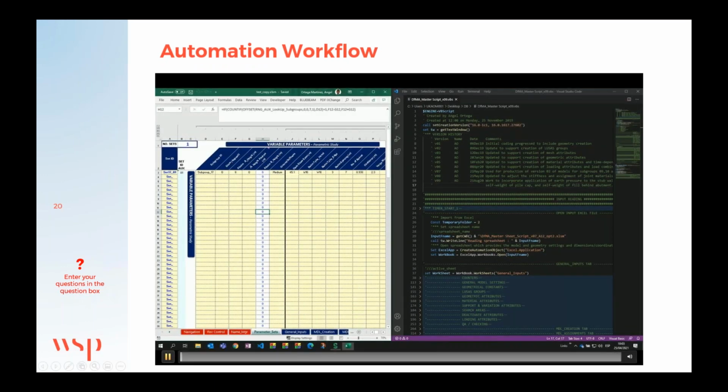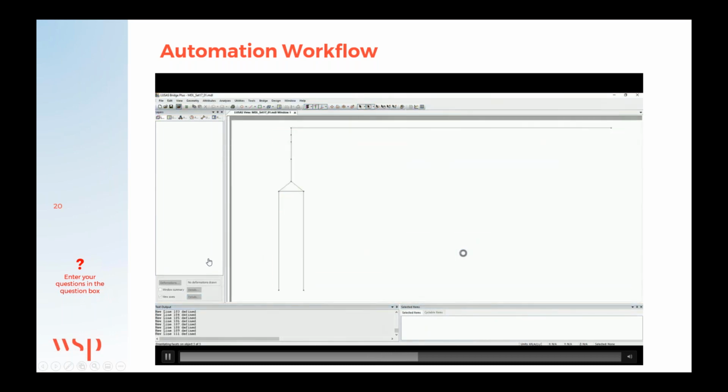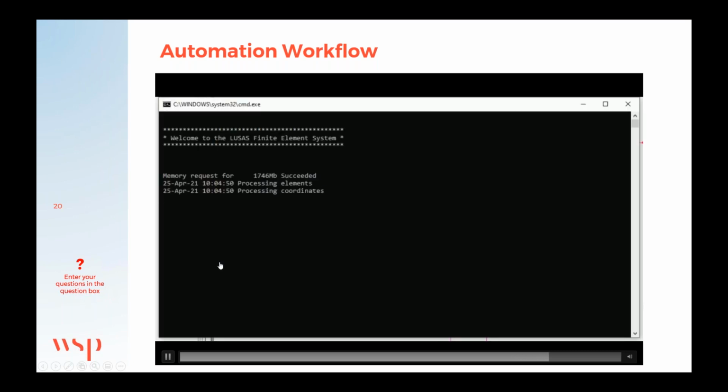This is a brief video demonstration. Here you can see the input spreadsheet that we were using to input all of the parameters like the span, the ground conditions, the skew angle, and you can also see on the right the actual script. What you can see right now is LUSAS, our finite element structural analysis software, and we've run the script and it is reading all of this input data from the Excel sheet in preparation for the building of the model. It will now start building this model. It will start with the geometry, and it will then add all other attributes like section properties, supports, loading. It will also build the load combinations, and it will now solve it all in preparation for the next stage, which is the extraction of results and design checks.